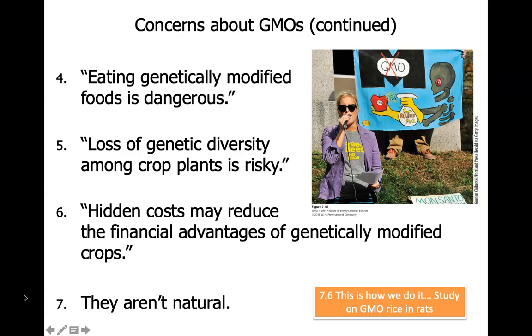To date, there's no strong evidence that actually suggests that genetically modified foods are dangerous. There might be some unwanted consequences, like in the Brazil nut with the allergies, but in general, it seems that genetically modified foods are actually no different as far as being safe to consume compared to their natural counterparts.